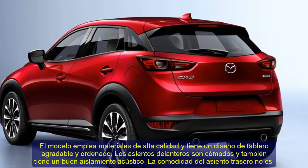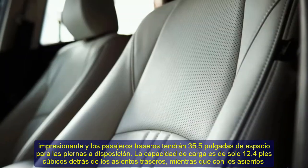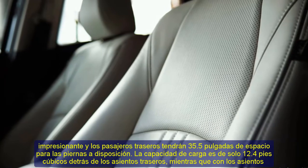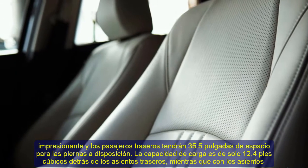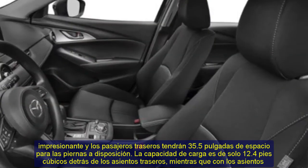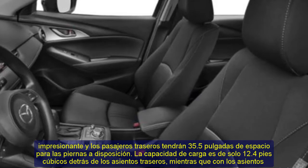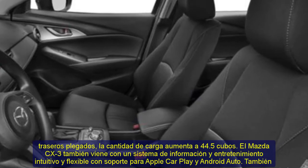2021 Mazda CX-3, availability, price. With no significant upgrades expected, the 2021 Mazda CX-3 should keep the price close to the current range. The most affordable CX-3 should be available at about $20,500. The 2021 version should reach dealers later in the year.